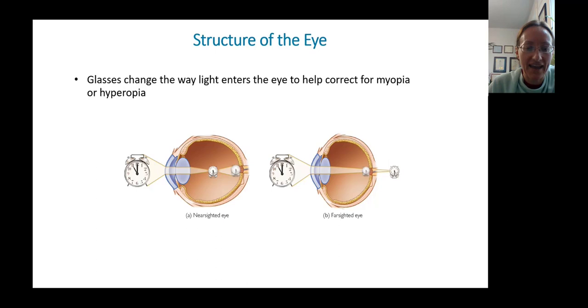I'm a very nearsighted person. This is a very strong prescription. But fortunately, we have lenses like this that we can look through in order to have the image focused on the right part of the retina so that we can see clearly.